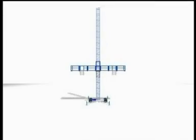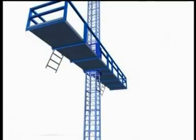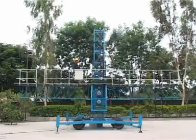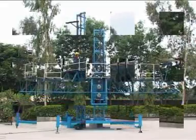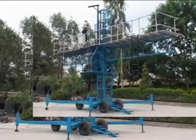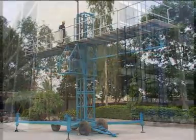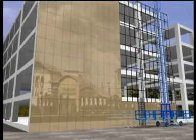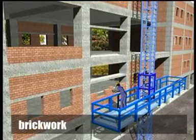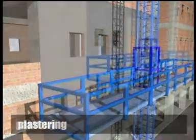The Universal Works platform is our latest addition to the impressive inventory of our R&D team. It is indigenous, commercially viable, fast, safe, and a completely portable answer to the most time-consuming, labor-intensive, costly construction operations done by conventional scaffoldings. The Universal Mast Climbing Works platform can be used for aluminium or glass cladding, bricklaying, external plastering, painting, etc.